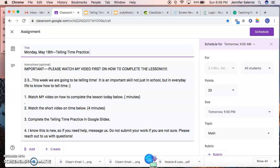So in second grade, we're supposed to know how to tell the time to the nearest 5 minutes. Okay, so that's what we're going to be doing this week. We need to know how to tell the time to the nearest 5 minutes. So let's go over our instructions.